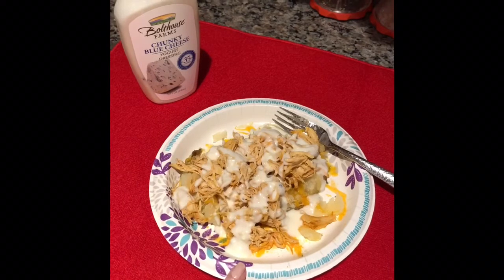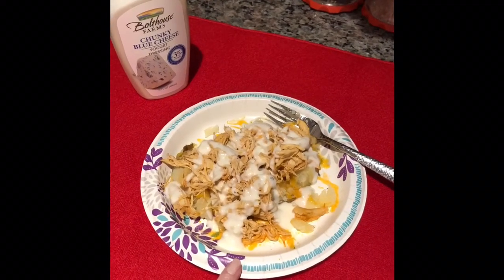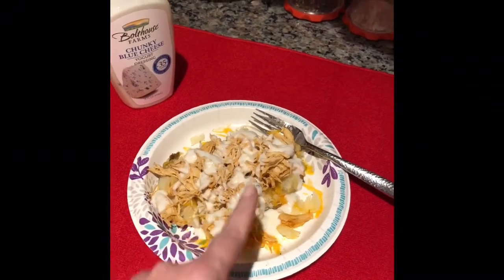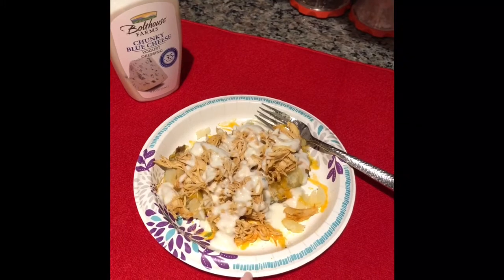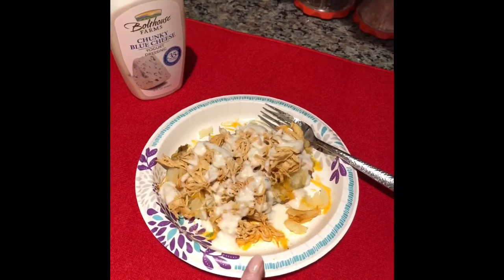And then you just put that in the Instant Pot and mash the chicken button, and it cooks for like 30 minutes or so. And then you just take it out and you shred it, and then you put it on top of the potato here. But this is really good. It's a quick meal for a weeknight when you've got a lot going on, and it tastes good.